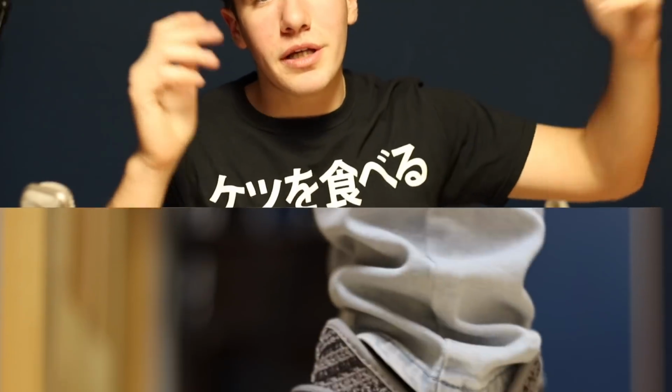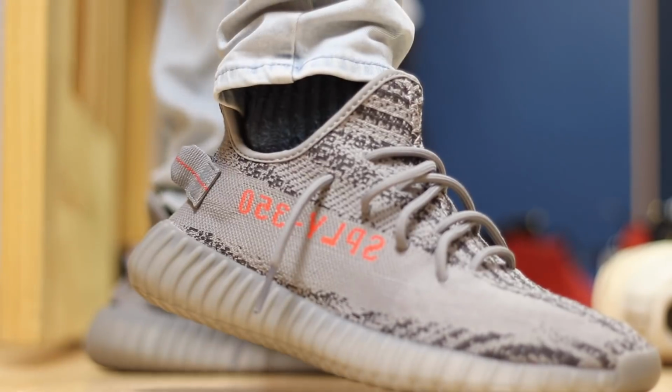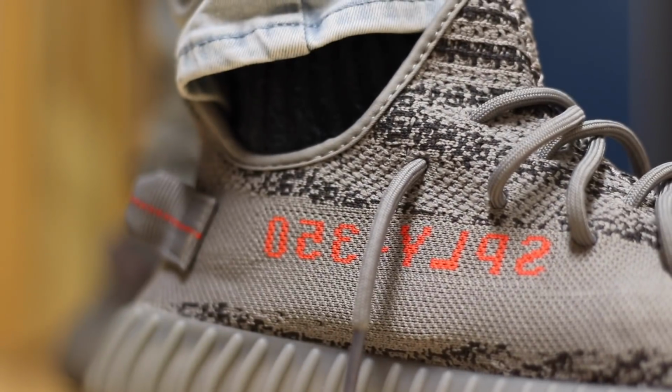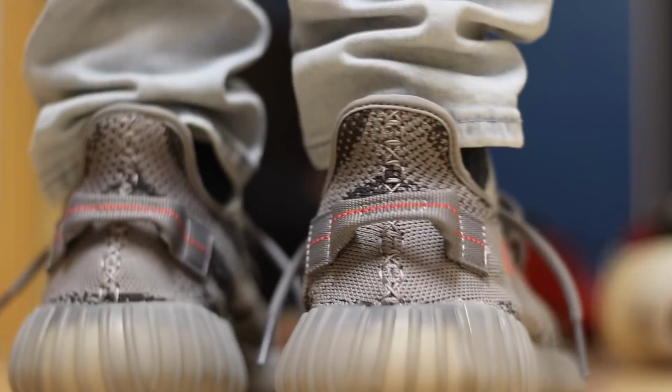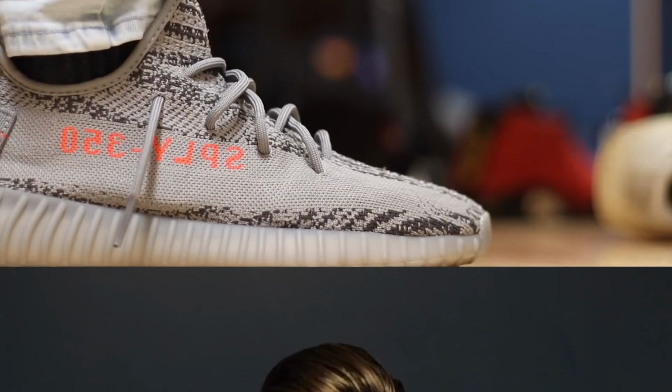Moving on, we got some more Yeezys. We got the Beluga 2.0s. Not much to say about these other than they're super universal. They're gray, so they won't get dirty, and they're comfortable. So I'm thinking about making these beaters. Maybe not beaters, but just like everyday shoes. Because like I said, universal, won't get dirty. So definitely considering just wearing them all the time.